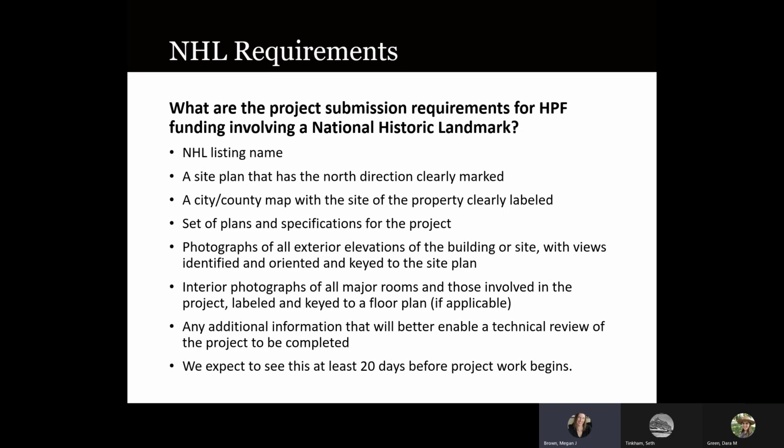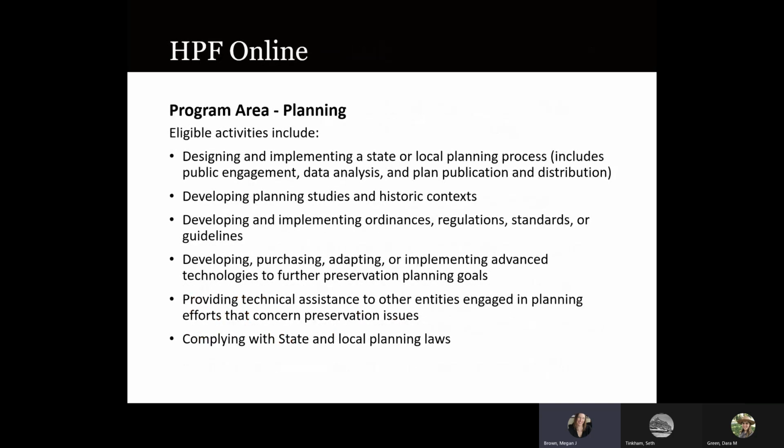We will also be consulting with the regional office on the NHL review. So if it is a project you've been working on with the region and perhaps they have provided a review and approval, let us know that, because that can probably take the place of our review and speed things along. We do want to see all of this information at least 20 days before the work begins.